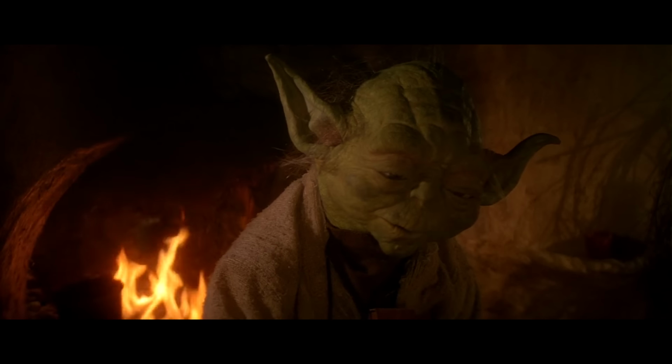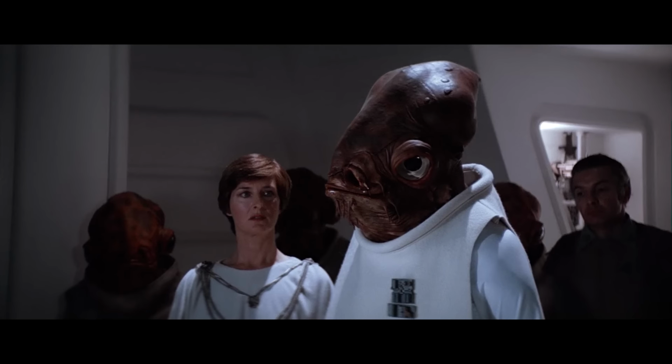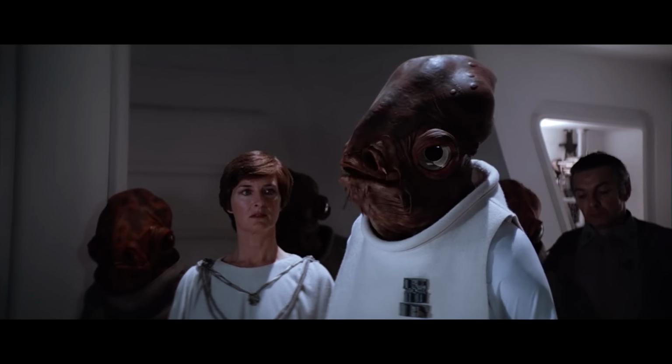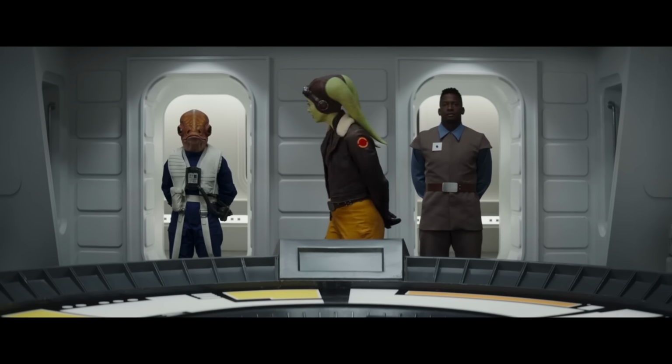Moving on from The Empire Strikes Back to Return of the Jedi, we have probably the best movie in the trilogy when it comes to new aliens. Mostly because a lot of those new aliens are actually characters this time around rather than just being background detail. The first one we meet is Bib Fortuna, whose species, the Twi'leks, would go on to become an iconic presence in the Star Wars universe.